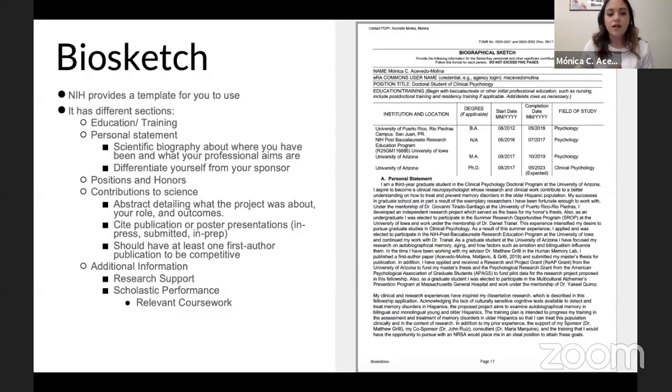And they're also going to ask you for additional information: research support, if you have any other grants that you've won, and scholastic performance, where you have to write about the coursework that you have from undergrad and graduate school.